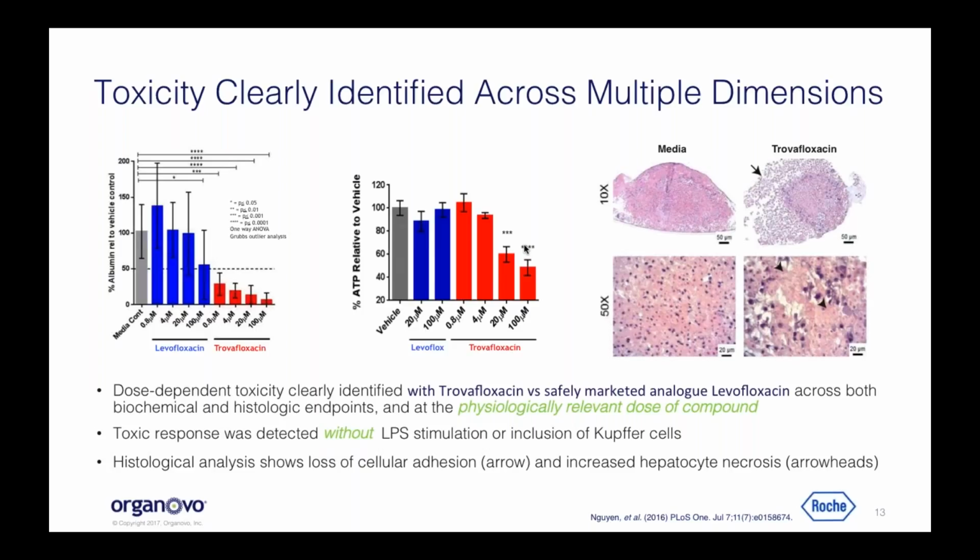And when we look at the core of that tissue, we can see evidence of clear hepatocellular necrosis that looks quite reminiscent of coagulative necrosis in these tissues. So importantly, we were able to demonstrate this phenotype in the absence of any exogenous stimulus with something like lipopolysaccharide. LPS has been used in other systems to generate a similar phenotype, but prior to this data it had not been widely reported that you could observe this degree of trovafloxacin toxicity in the absence of LPS stimulation.